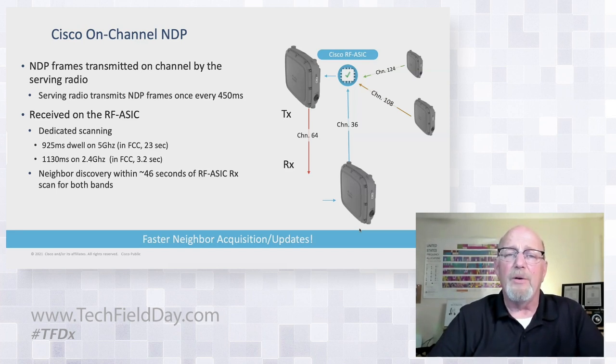That NDP right now in shipping product has always traditionally had to visit every channel and send and receive an NDP on every channel within 3 minutes. So in FCC right now, typically that means if it was off channel, I was going off channel every 7.2 seconds. On-channel NDP is a different thing. I don't have to interrupt client traffic. I just need to fit in one packet, that one NDP packet to send on the one channel that I'm using every 450 milliseconds. I can do that without really significantly impacting utilization on that interface.